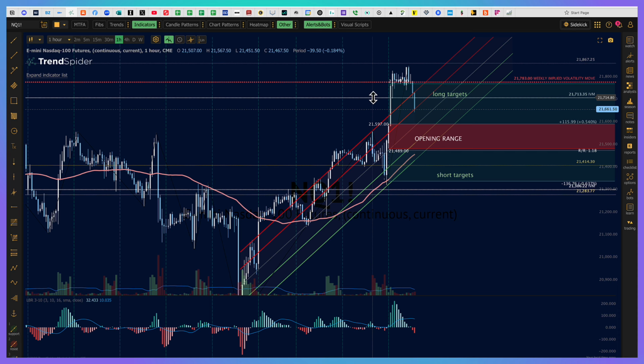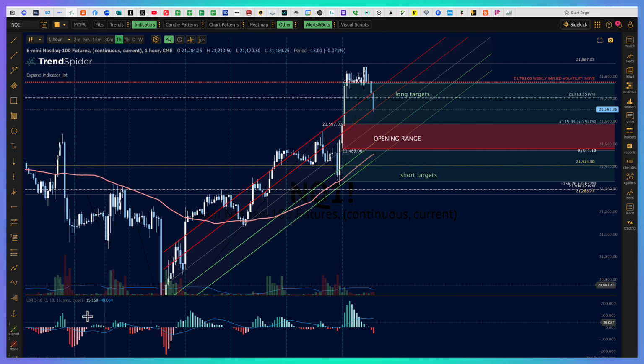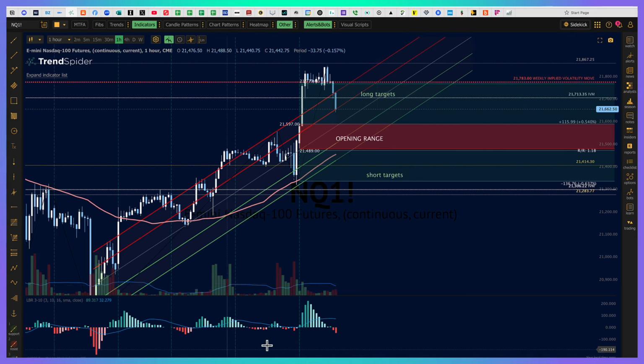Implied volatility for the day, 21,713. We just got inside that. Trend sharply up, right? Trend also from the moving average up, but we are far from that moving average. Would I be surprised if we gave up some of this? No, I actually wouldn't. But if we hold the top of the opening range, we've got 21,597 as the entry point.